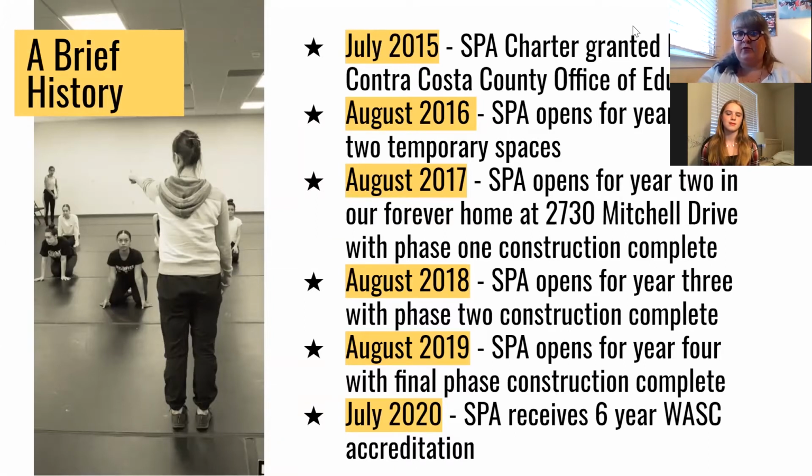Then in August 2018, we opened up for our 3rd year, and by then we had completed 2 phases of construction, so approximately 2/3 of the school had been completed. And then in 2019, we opened for year 4 with our final phase of construction complete. So we then had access to the entire school, which was fantastic. In July of 2020, we received our 6-year WASC accreditation. And then in fact, this month, we are going up for our charter renewal for our next 5-year term. So it's been an exciting and a bit of a whirlwind 5 years for us.